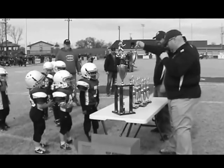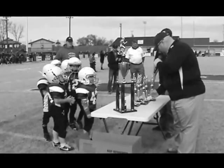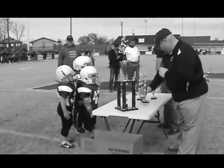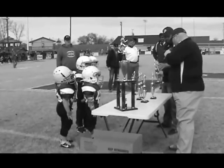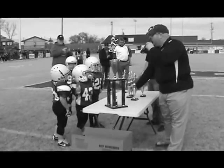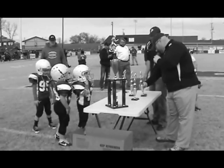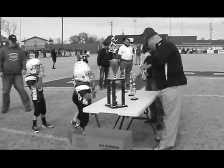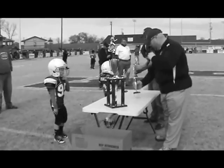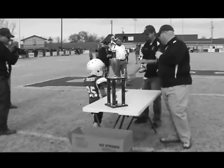Number 7, Emiliano Duke. Number 8, William Neal. Number 3, Joseph Tuffman. Number 25, Bronson Hunt. Number 33, Deacon Figueroa. Come on, Deacon! Number 43, Dylan Figueroa. 25, Nathaniel Dillon.